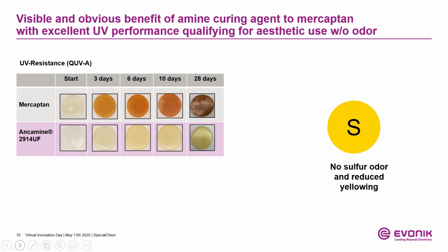And of course, what's not possible to display in this webinar is the lack of odor. So if you would compare the smell of both Mercaptan and the amine system, you will probably see the other benefit of the amine systems.